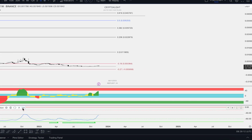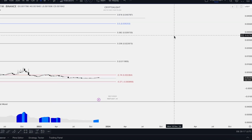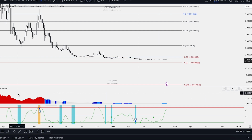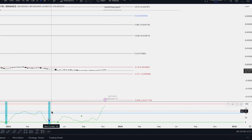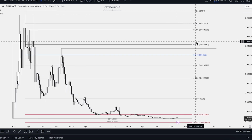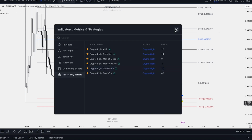Let's go back to the ADZ direction. Market mood, money power. Here, depression zone. Nobody cares about the Reef. Time to sell the Reef will be here, when we will see on a weekly time frame this extreme red color. Based on money power, here is money inflow in May 2023. Then we got a MACD day warranty in June and confirmation in August with the RSI day warranty on a weekly time frame. The next indicator is trade on a weekly. We don't have data. And the last indicator is take profit on a weekly.